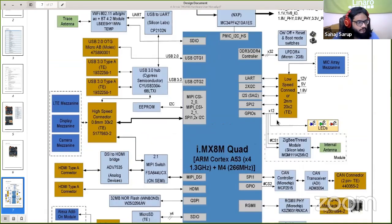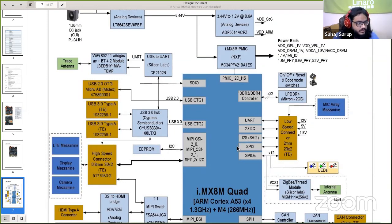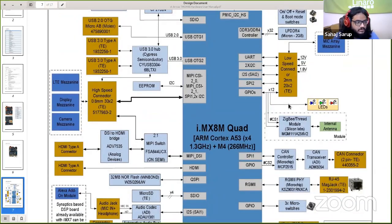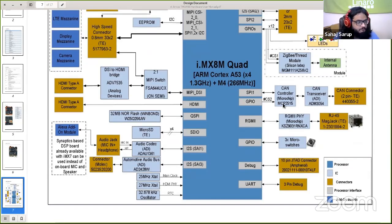And then on this side, of course, you have your RAM, your on-off switches, low speed connector stuff, which is your bunch of UART, I2S, SPI, GPIO, your regular thing. GPIOs also break onto the onboard LEDs, part of the spec, and the Zigbee module, which is not part of the spec but is an external module connected. And then through the SPI and GPIOs, you get your CAN bus controller, transceiver, and finally connects to the connector. RGMII for your Ethernet port.